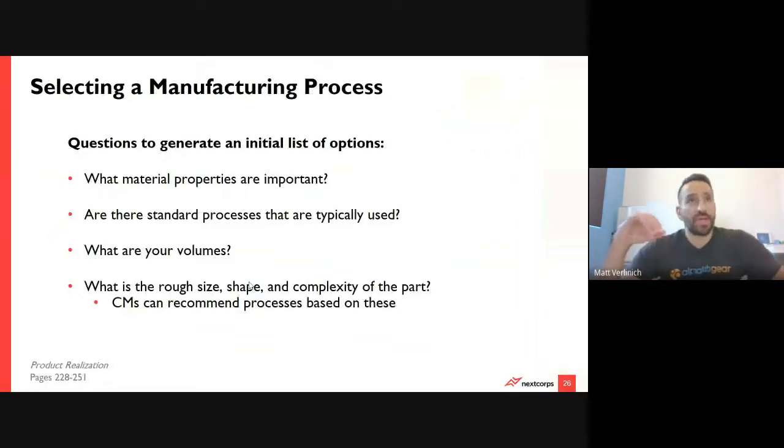So here's a whole host of questions to consider whenever you're considering selecting a specific manufacturing process. What material properties are important? This is something that mechanical and materials engineers are great at. Is it the Young's modulus, the ultimate tensile strength, the stiffness, the toughness? There's a whole variety of different material properties that you might want to consider. What standard processes apply to that particular material?